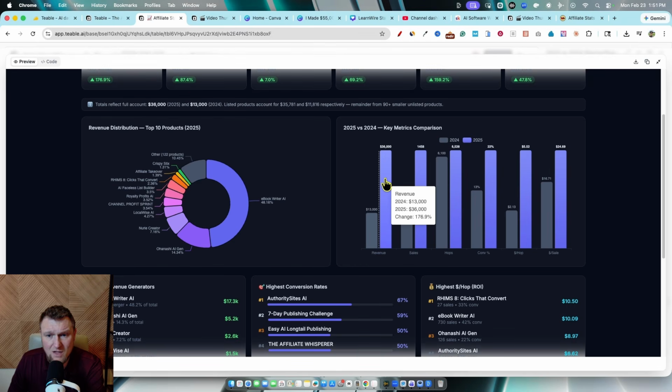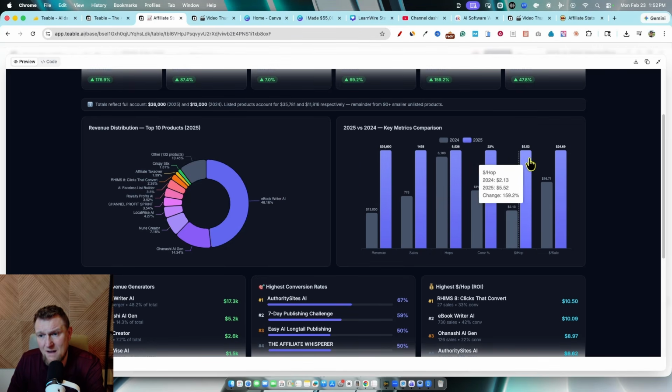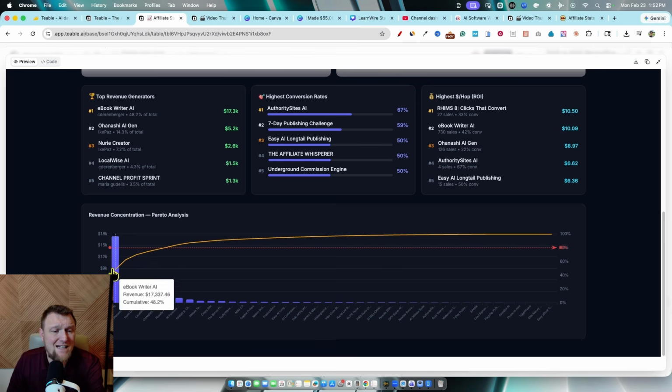Key metrics right over here. You can see the blue purple color is the 25. So you can see we are up in every single category for 2025. All those key metrics, they're just up by a landslide. One of these just completely popped off, and it was an amazing product by Chris Derenberger. Got to hand it to him.